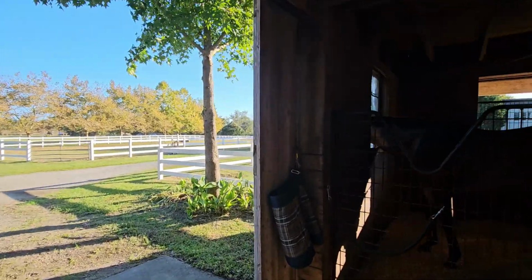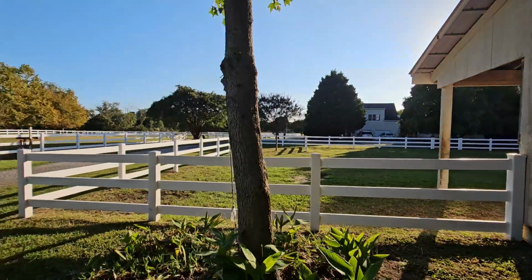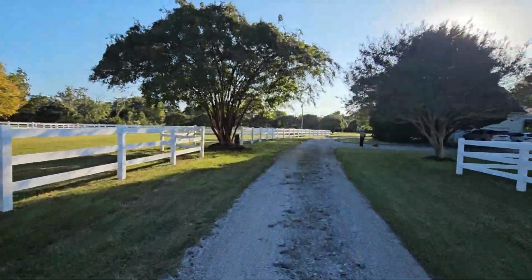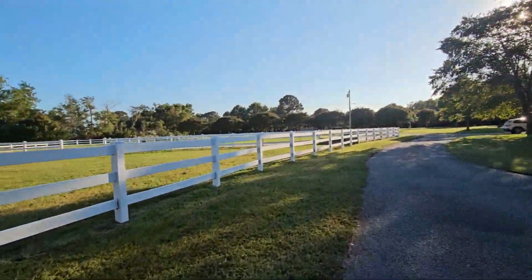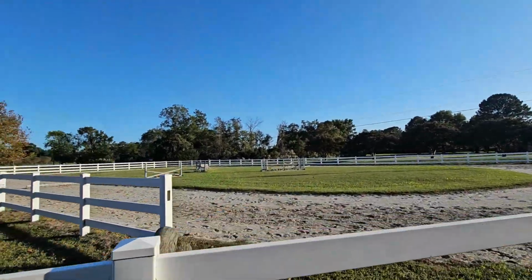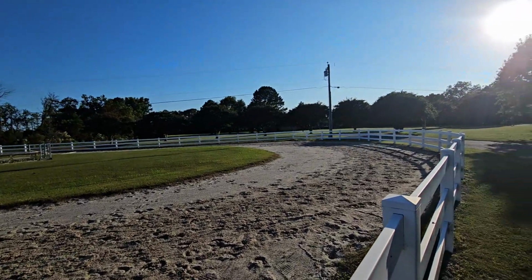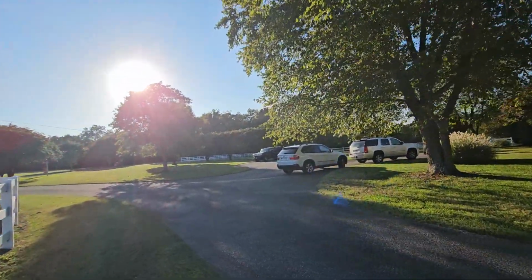So just some additional information about the barn: the stalls are 12 by 12 and 4 have rubber mats over tamped sand and stone for drainage. There are semi-automatic waterers in 4 stalls, and the tack room has a sink and washing machine. So you really are going to get just such a high quality facility here. It's absolutely beautiful, and I can't really imagine a more well-maintained piece of property than this in this area.